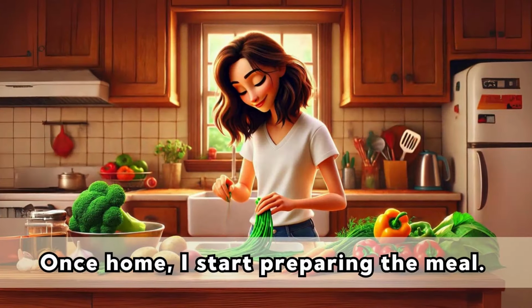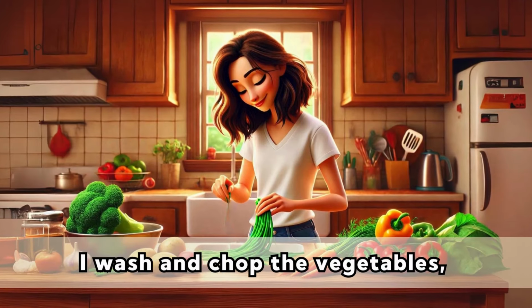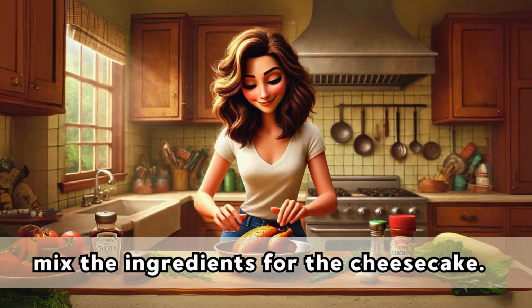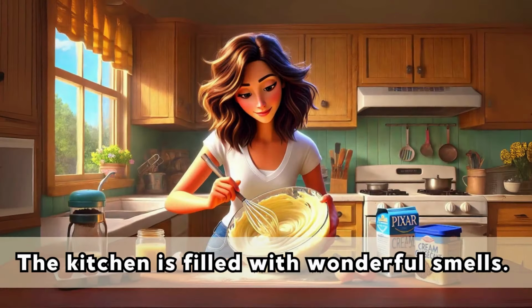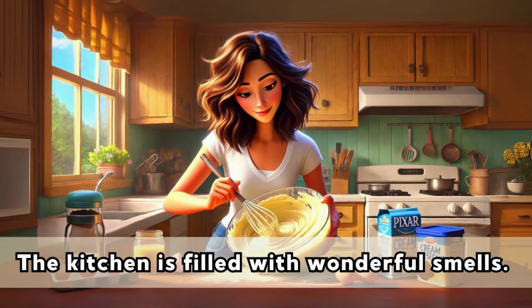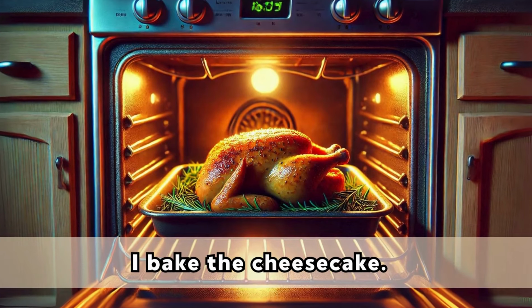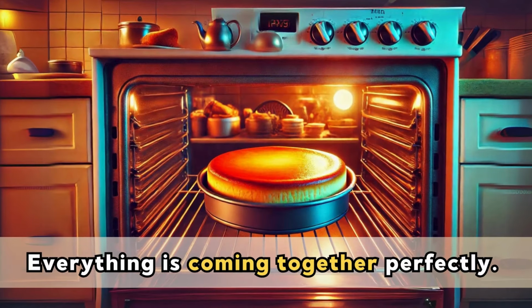Once home, I start preparing the meal. I wash and chop the vegetables, marinate the chicken, and mix the ingredients for the cheesecake. The kitchen is filled with wonderful smells. As the chicken roasts in the oven, I bake the cheesecake. Everything is coming together perfectly.